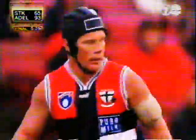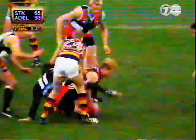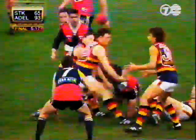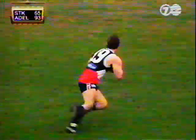5.5 minutes to go. 28-point deficit for the Saints. I suppose if miracles happened, it could happen, but on play, you wouldn't put any money on it. No, there's no way the Crows would let this slip out of their grasp today. They've been extremely good at all components of the game, attacking the ball, aggressive at it, and in terms of completing the skills.